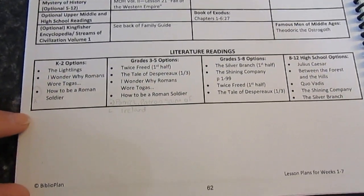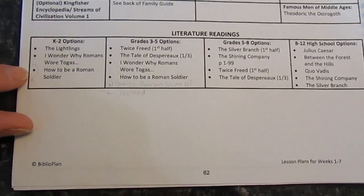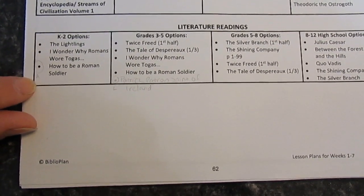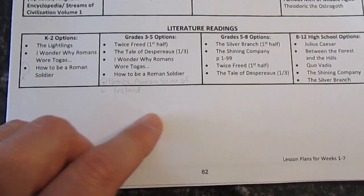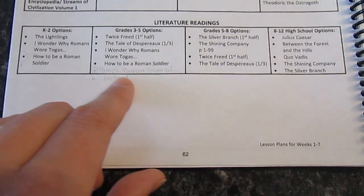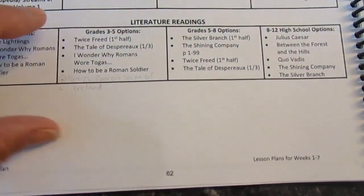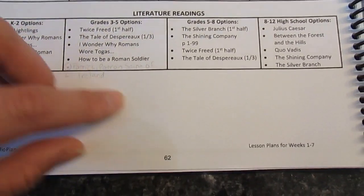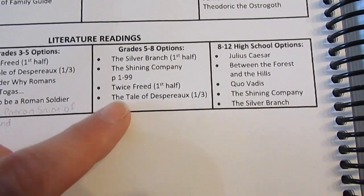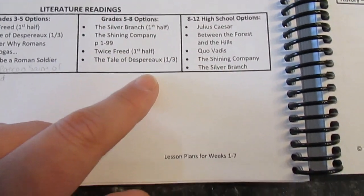Then at the bottom of the page, it does have the literature readings. So I just make a little pencil mark in which daughter was going to read. One of my daughters was going to read this one. So I just put her first initial there. And then what I was going to have my second daughter read, I actually wrote that in there. Some of these books I did have trouble getting from the library, but they say you can get most of them. I don't know. Some of these were older. I think this Twice Freed I had trouble finding at the library.